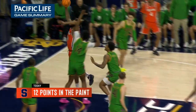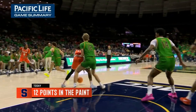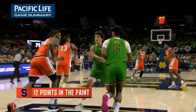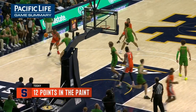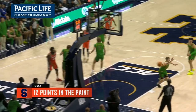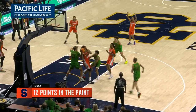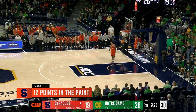Look at both teams, and for Syracuse, they've been able to do their damage in the paint. Already 12 points in the paint. And I love the fact that early on, taking advantage of the mismatches, trying to get downhill. And Eddie Lampkin has been one of those guys that they try to get going, but Notre Dame's done a good job of being able to double team him. He does a better job of being able to read it. They've been swarming him all afternoon long.